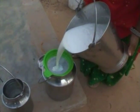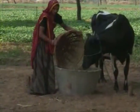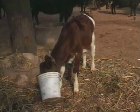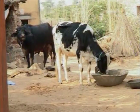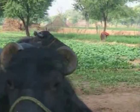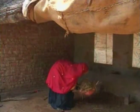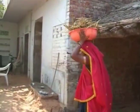To ensure a high quality of milk, it is essential that proper care is taken of the cattle. The health and housing of the animal, along with its feed, needs to be carefully monitored. The animal must be kept well protected from extremes of heat and cold. The cattle shed is kept clean and away from any source of infection.